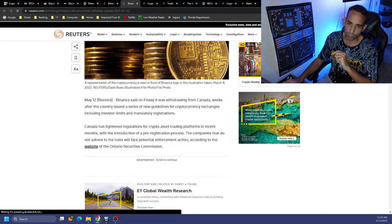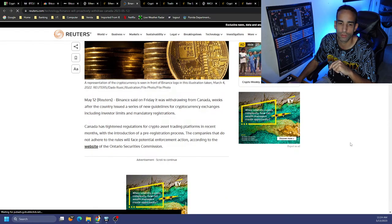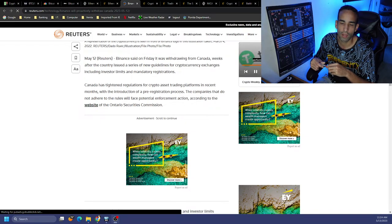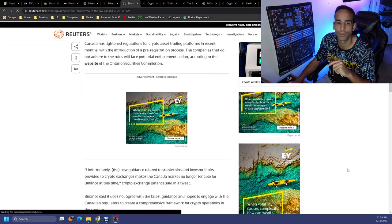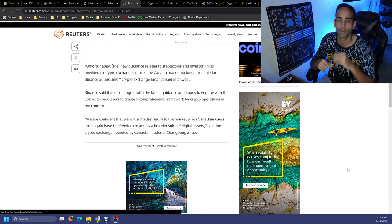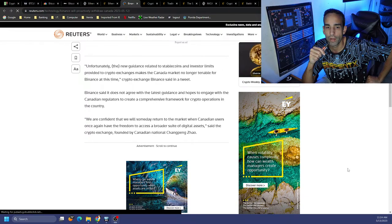Binance said on Friday it was withdrawing from Canada weeks after the country issued a series of new guidelines for cryptocurrency exchanges, including investor limits and mandatory registrations. Canada has tightened regulations for crypto asset trading in recent months with the introduction of a pre-registration process. The companies that do not adhere to the rules will face potential enforcement action, according to the website of the Ontario Securities Commission, or OSC. Unfortunately, the new guidance related to stablecoins and investor limits provided to the crypto exchanges makes the Canada market no longer tenable for Binance at this time, says the exchange via a tweet.